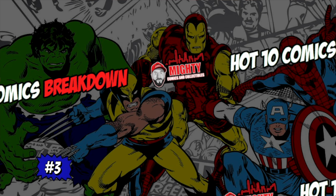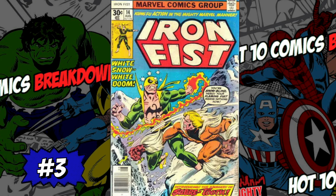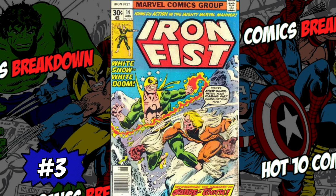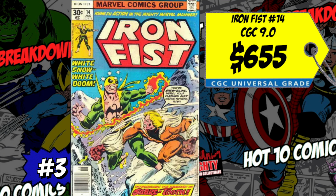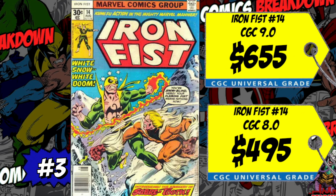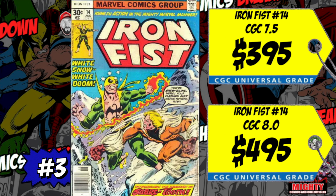Whoa, at number 3 this week, in a book we haven't had on the list in quite some time, it is a copy of Iron Fist number 14 and the first full appearance of Sabretooth, a mutant who becomes the primary villain of Wolverine. A CGC 9.0, an affordable copy at a 9.0, just sold last week for $655, up 6% over the average. Then we had a CGC 8.0 sale for $495, up 7% over that average. Then we had a CGC 7.5 sell for only $395, up 6% over the average.